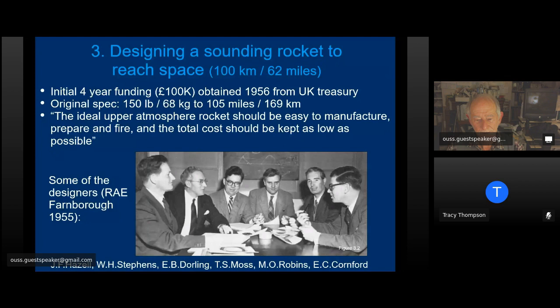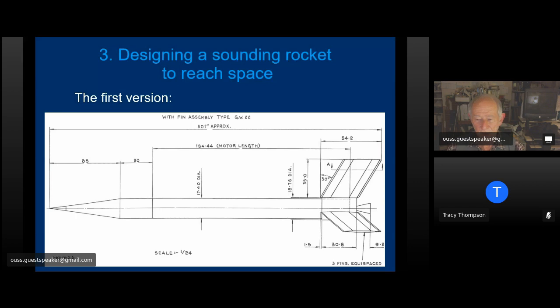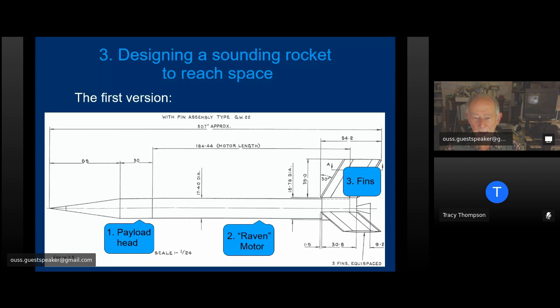And this is the diagram of the first Skylark rocket. It was in three main parts: the payload head, the Raven motor, and a large fin assembly at the back. And the whole thing was about 8 meters long. Later versions are about three times that length, but this is where they started.